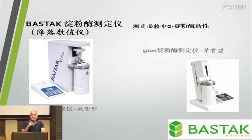Alpha amylase activity is very important. It depends on harvest time, storage time, and production of the wheat flour. Because of this, we have two kinds of falling number instruments for controlling alpha amylase activity in samples. The first one is the 5000 model, a single type. You can make only one analysis at the same time.